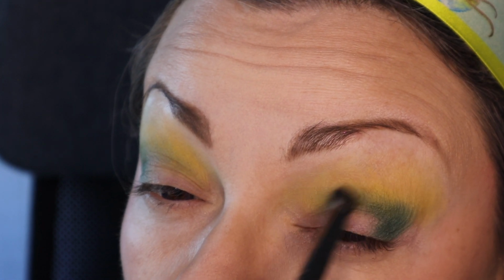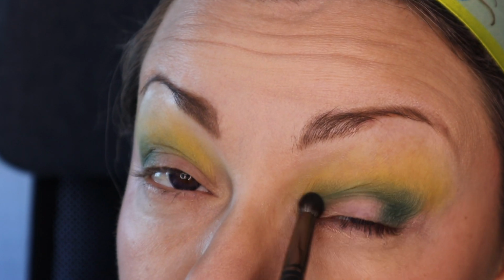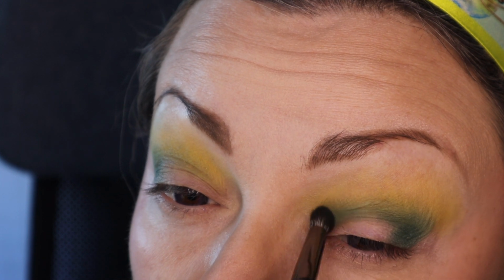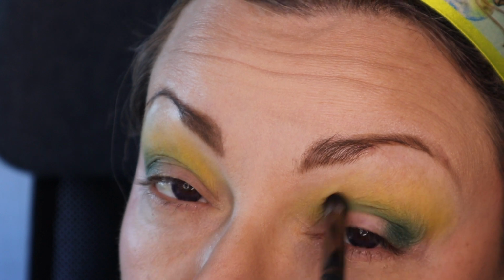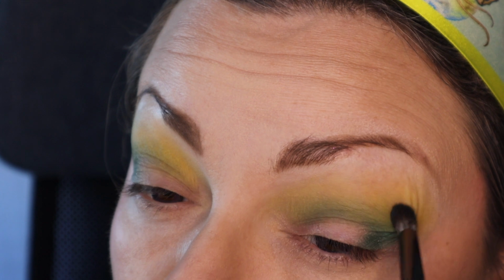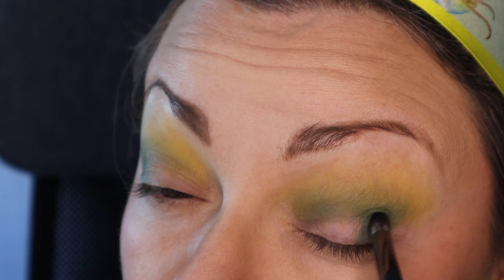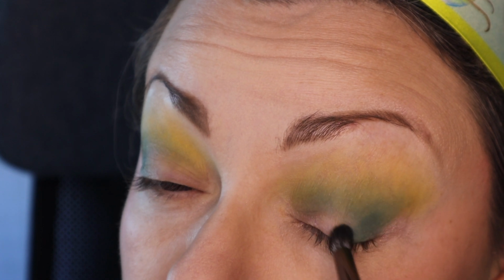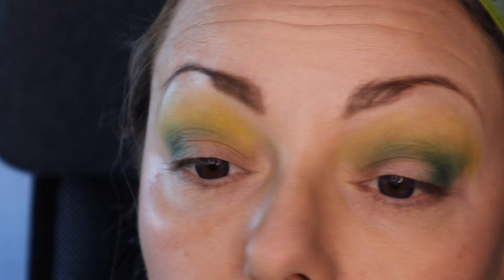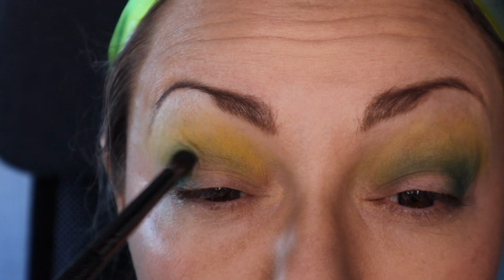I mean, the case is very big, maybe too big for my preferences. It's not so comfortable to have the case around. So I think I will remove the brushes from the case and put them in a brush holder, a cylindric brush holder. Okay, now I will go ahead on the other eye, doing a little bit more green here.